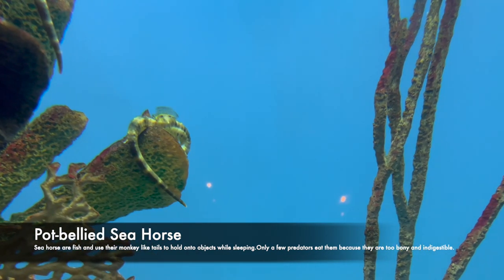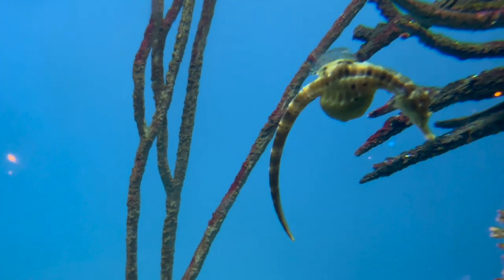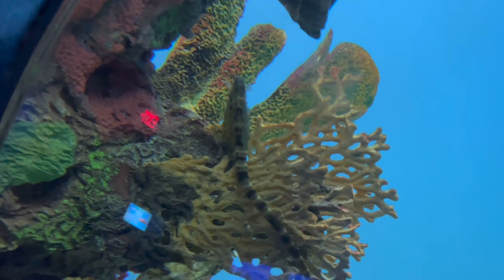Seahorse is a species of small marine fish living among seagrass beds and coral reefs. They often use their tail to anchor themselves with seagrass stems and coral heads.